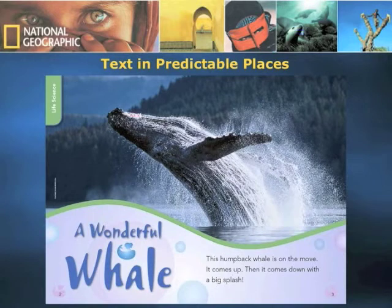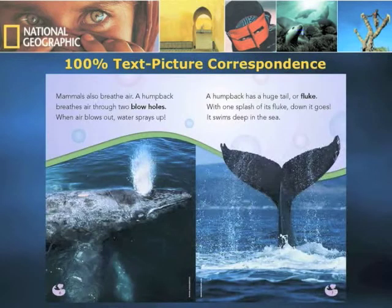Let's start off with a page from the National Geographic Young Explorer for kindergarten through year 2. Here you see that texts are in very predictable places. They are not all over the place, therefore making it easy for the student to read and understand the concepts. Also, there is 100% text-to-picture correspondence. This is to ensure that if the student doesn't understand the word blowholes, for example, he or she can relate to it visually. Visual literacy is built here.